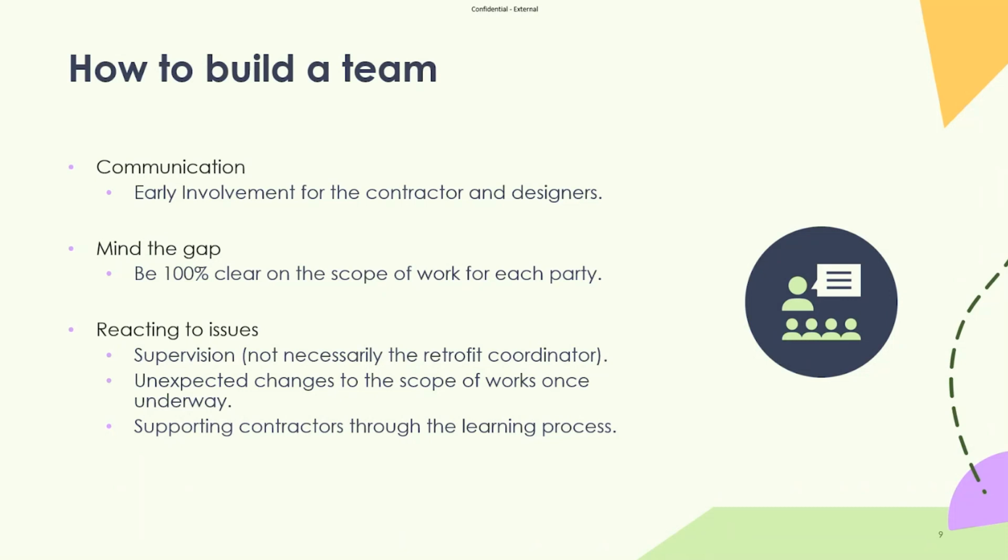There will also be some elements of a job which mean we have to react to issues as they arise. So having an element of built-in flexibility within contract terms will allow for unexpected scope changes to be dealt with straight away, i.e. rot or damp discovered under a floor, which obviously would need to be addressed before we start doing any other works, and likely trapping those problems in, which could accelerate the damage caused and present significant risk to buildings and the occupants.